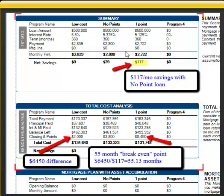Okay, here we go regarding whether or not you should pay points versus no points and should you refinance. Now, this is a scenario for a client that we put together. It was the most simplistic formula since the loan amount was right at $500,000. We just kept it here to keep everything simple.